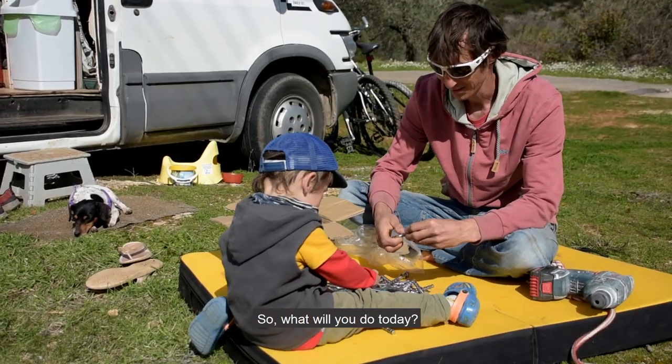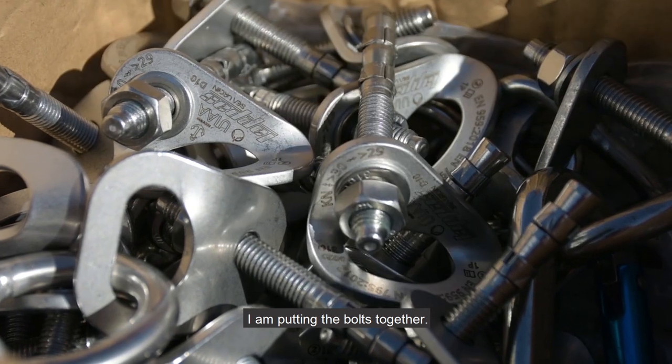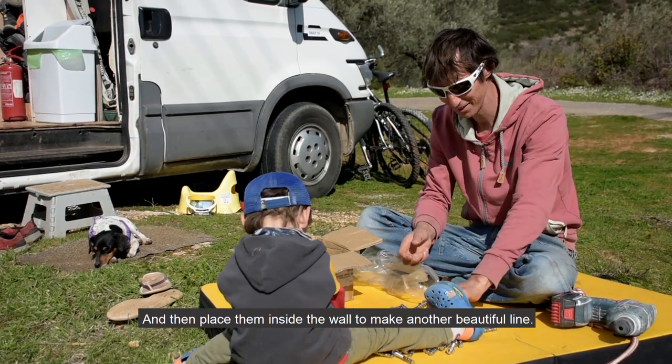So what will you do today? Putting the bolts together and then placing them inside the wall to make another beautiful line.